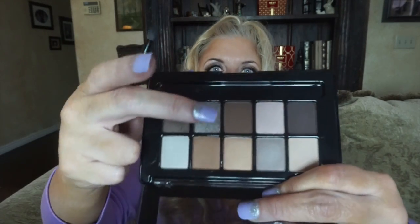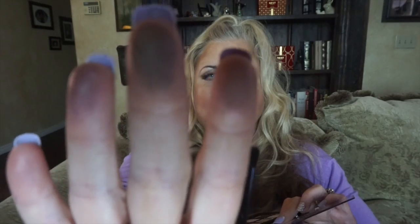They didn't have much fallout, which I liked, because I was so used to a lot of the drugstore brands having a lot of fallout, not a really good color payoff, and not lasting very long. This one had very little fallout. It had a little on this chunkier, more glittery type color, but not that much. I'm going to watch this back, and I hope you can see that swatch.